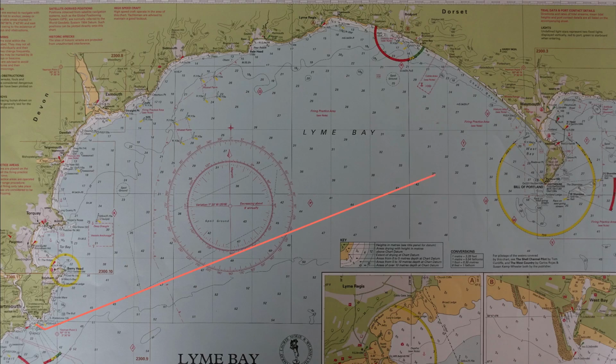So here's our route across the second half of Lyme Bay and round Portland Bill and then north to Portland Harbour, where I anchored just in time for tea. After the seriousness of rounding Portland Bill, here's a bit of brevity, a sort of outtake.